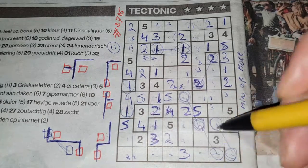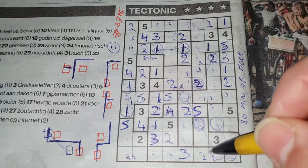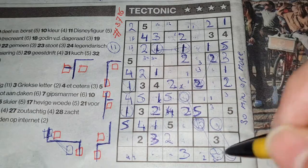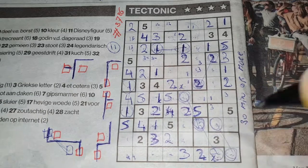These 2 boxes can be 2. So the 2 could be here, could be there. Well, I cannot place the 2 here because this box is connected with that box. Should be also a 2. But we already have a 2 there. So it's not a solution to place the 2 here. The 2 should be there. Alright.